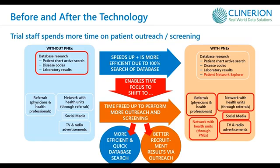Before and after the integration, the PNX integration, how our trial staff spend the time for the patient search. Without the PNX, we usually have the database research. We look for patient charts, disease codes, laboratory results. Everything was done manually, or we ask for some lists from the IT people at the hospital.